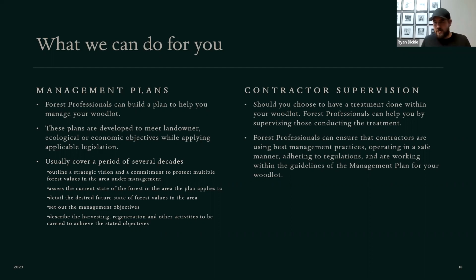And then also contractor supervision. We as forest professionals, whether it's a professional forester, forest tech, or even contractors, would fall under this one. But we understand the treatment that will be carried out. We should have had extensive dealings with either the landowner or their own forester.